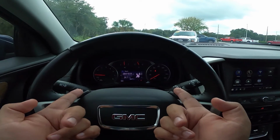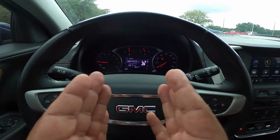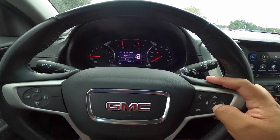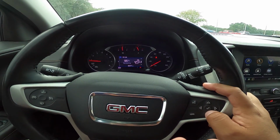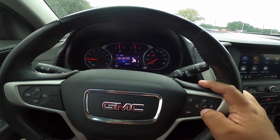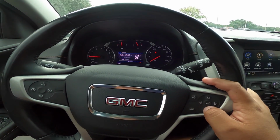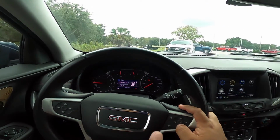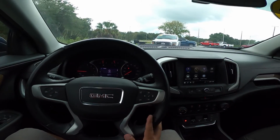Of course you've got analog gauges, as you can see here. We've got the tachometer, speedometer, your basic temperature and gas. This screen shows you trip B, your fuel consumption, oil life. We've got tire pressure, which is nice that it includes that. Obviously you've got a timer, speed, a digital speedometer, and the trip. As you can see at the bottom, 96,000, actually 471 miles on this GMC Terrain. So she's got some miles on her.